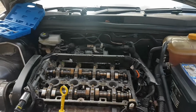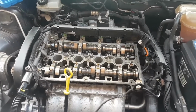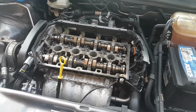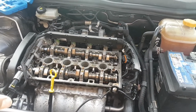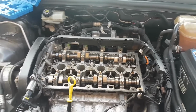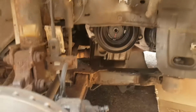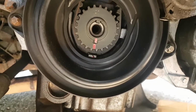Now the engines, as far as I'm aware, the A and Z are pretty much the same, just that the Z is the Euro 4 and the A is the Euro 5. I think the only thing that changes is the tuning in the ECU, etc. Mechanically, I believe the engines are exactly the same. Now I found something already that is not very good, so let me show you. So the timing, I'm going to show you there. So that's spot on in there.